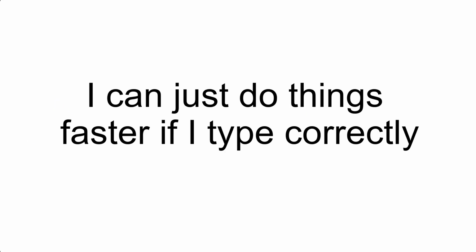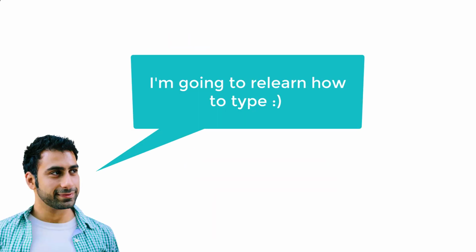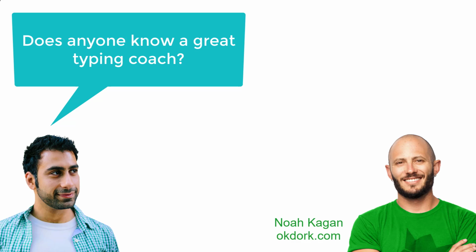Also, at the current rate of how much I type, it kind of gets a little exhausting to move my hands that much. And with the proper way of writing, you don't move your hands as much. So I decided to relearn to type, and I don't think I could do it myself. So what I did was I put the word out for a typing coach. Well, it turns out there's not a huge industry for that for some reason. And my friend Noah from okdork.com volunteered.